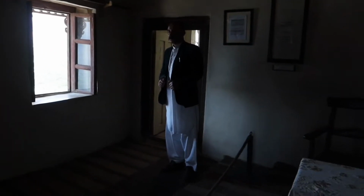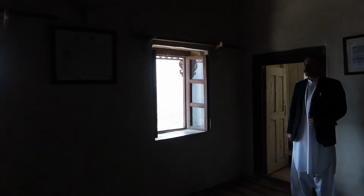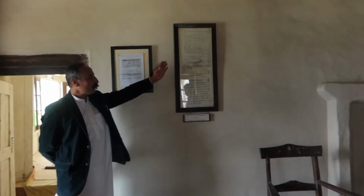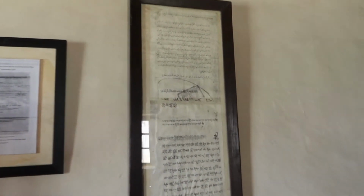We are in the summer royal bedroom. In this room, you would notice some papers. These are trade agreements with China from the ancient past. Some of our relations started in the 16th century. And these are written in 2 languages, Persian and Chinese. In the past, most of the correspondence occurred in Hunza in the Persian language, not in Chinese.